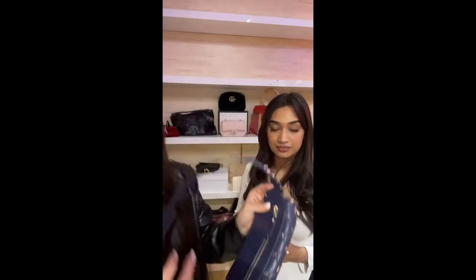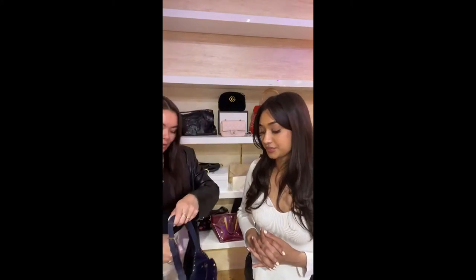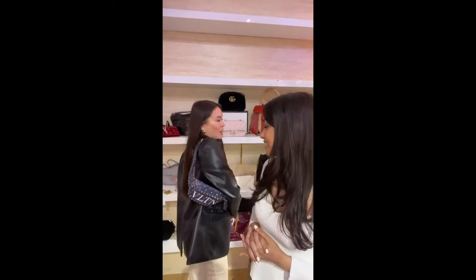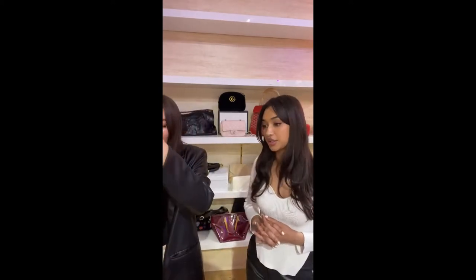And the leather handle, so you can either wear it as an actual bum bag, which is how she wore it with an oversized blazer. Or I would wear it as a shoulder bag. I mean, look at that. It's just super cute. These are great. Festivals coming up.